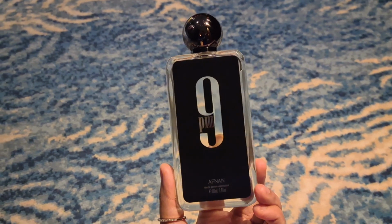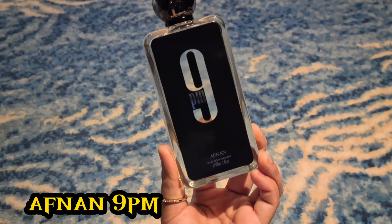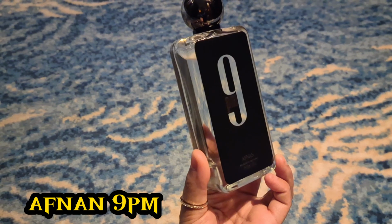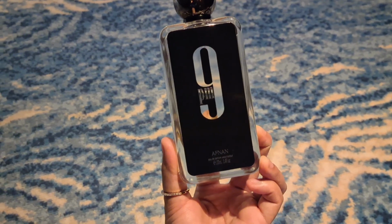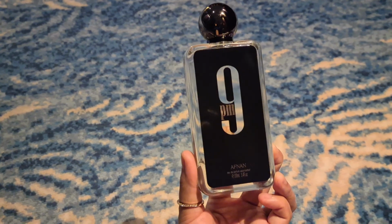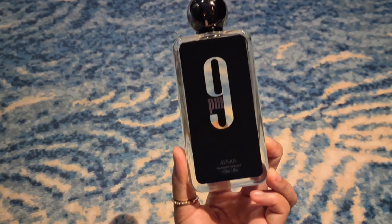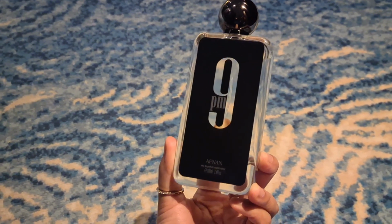Last but not the least, and I should say my favorite from this haul, so this is Afnan 9 PM. I actually learned about this perfume from my fragrance community group in the Philippines where somebody asked for a recommendation for a perfume to wear if you intend to attract your girl on your first date and make it to the next level, if you know what I mean. And funny enough, almost everybody is recommending this fragrance.